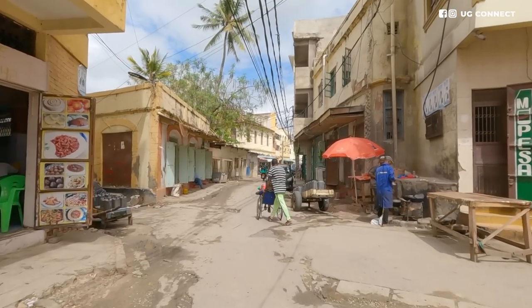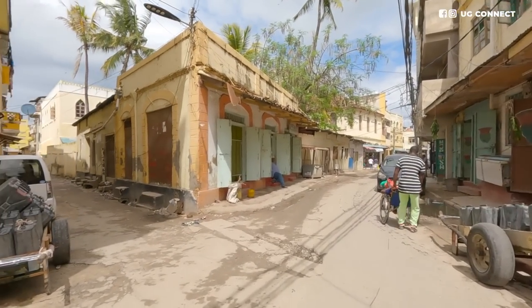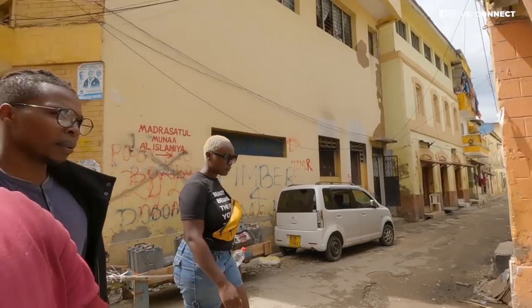These are the streets of Mombasa Old Town, the back street. You can see how life is. Chill. Everybody is not in a hurry. Yeah, people are chill here, man.